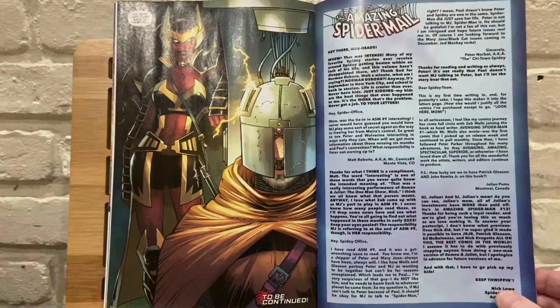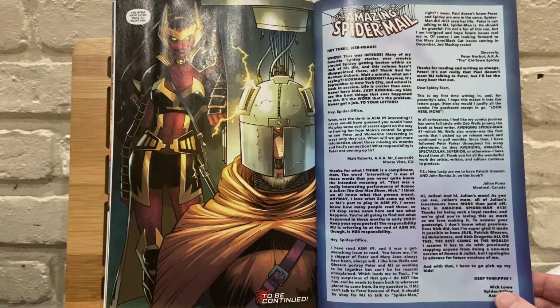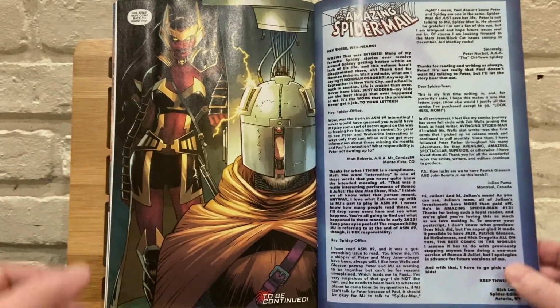And lo and behold, we have the Queen Goblin. She has returned. So we had the old switcheroo here. It seems like she was controlling both Ned and Kingsley for some type of plan. And she is on the hunt after Norman Osborn, and her closing remark is, his sins have come back to haunt him. And so that's where we leave it.